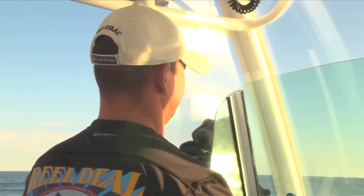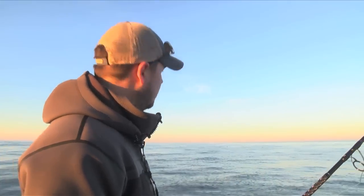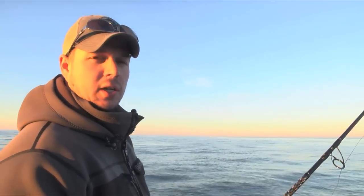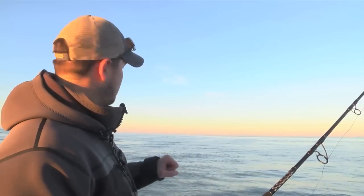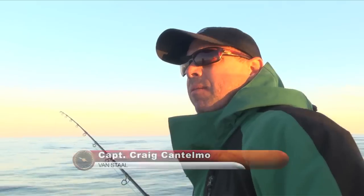So we're just quietly motoring to some fish. You don't want to throttle down, otherwise you'll spook them, because they do hear the motors coming up and they could really shut off a feed. So Bobby's just slowly motoring us up toward where we saw some fish to get us into casting range.